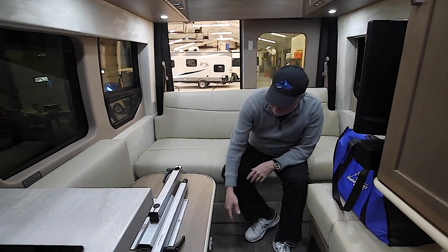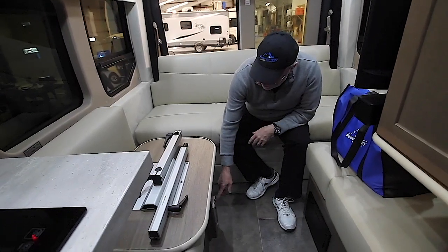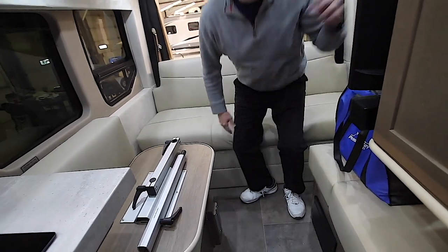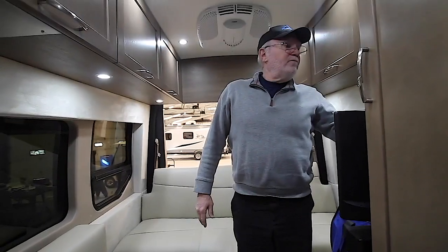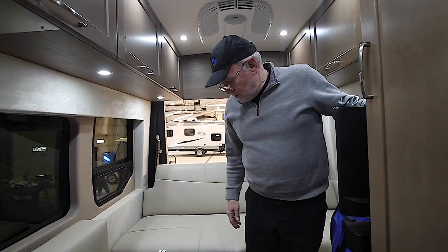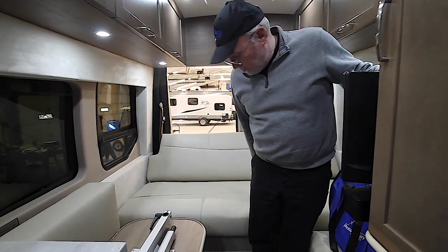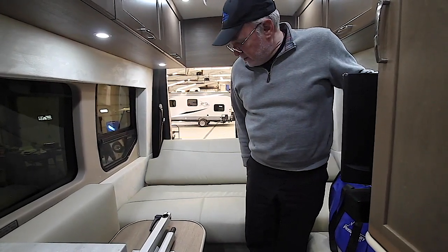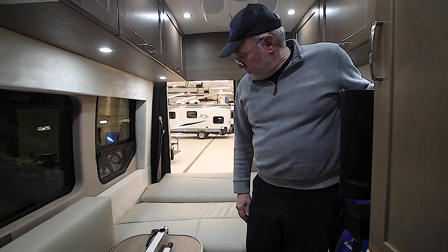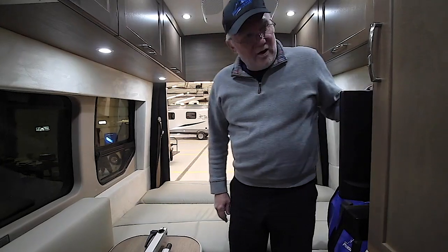One of the nice things on this is they mount the bracket on this side. Some of them it's on the back. So in this case, you could still recline your sofa with your table in place. If you just wanted to take a quick nap, you wouldn't have to necessarily move the table. Some of them you do. But there's your sofa extended all the way back.